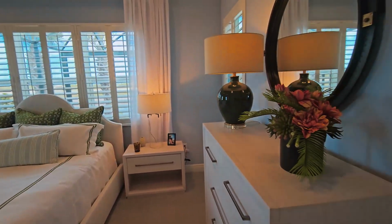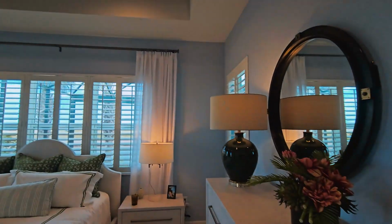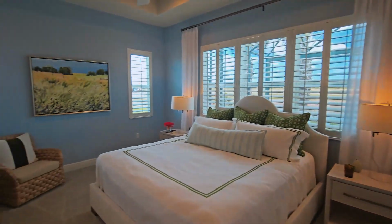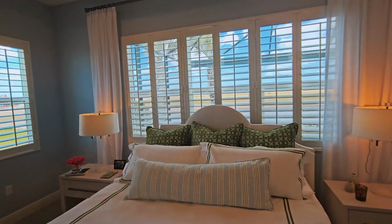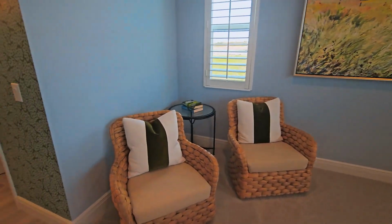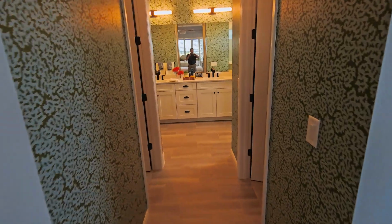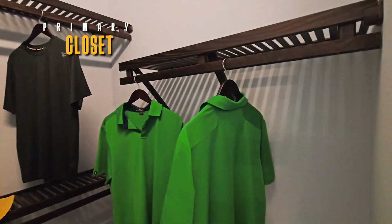I love the little painting effect they did. Cloth. Not painted, but you could paint it to look that way. So you got a lot of windows right behind, an extensive amount of windows here. Little sitting nook, and then we enter your primary where we've got closets on both sides.